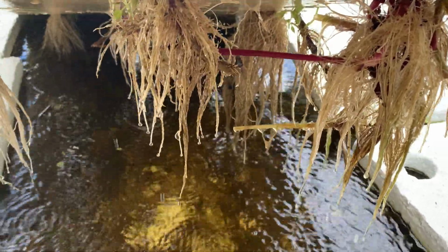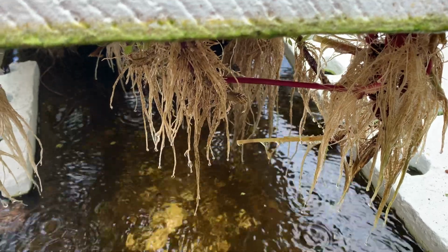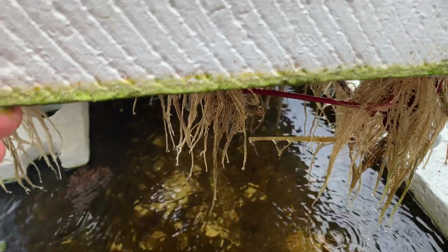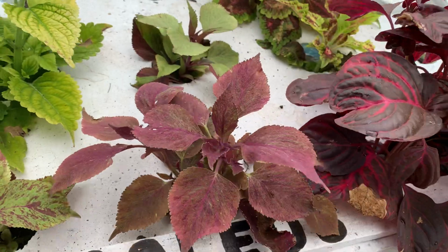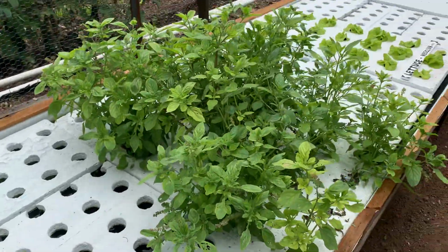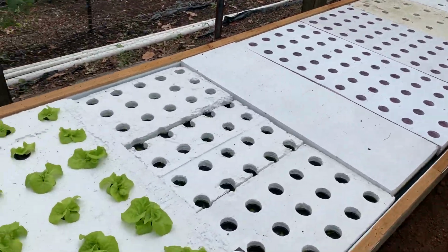Also notice the roots are really white, and that's a feature of the mosquito fish. Basically minnows or small fish you get at the fish store, and what they eat is the algae that would grow normally on the bottom of these roots. But since we have the nice mosquito fish, they clean the roots off and eat all that algae out.